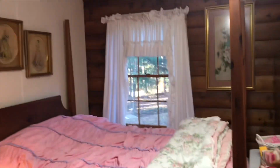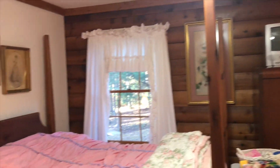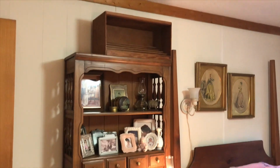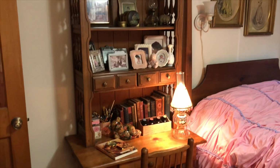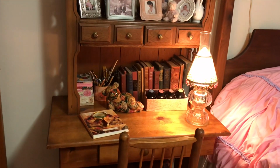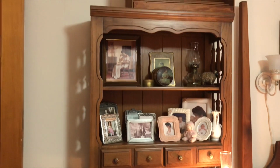So let me back up and show you this beautiful four-poster bed. It's like going back in time. It's so pretty. All the old books and the inks. Pictures of our family.